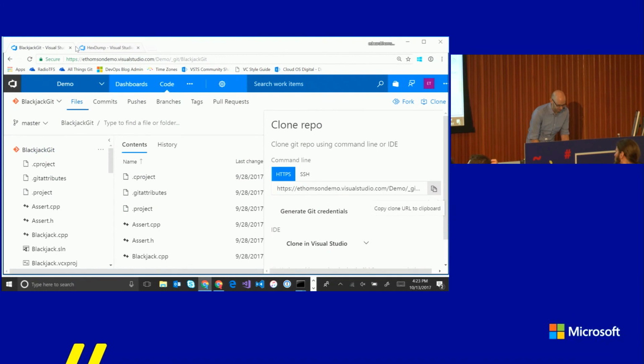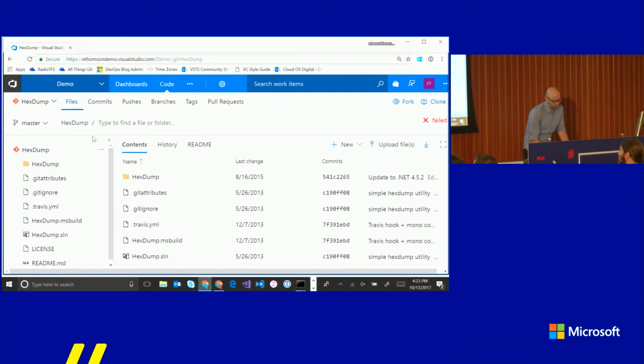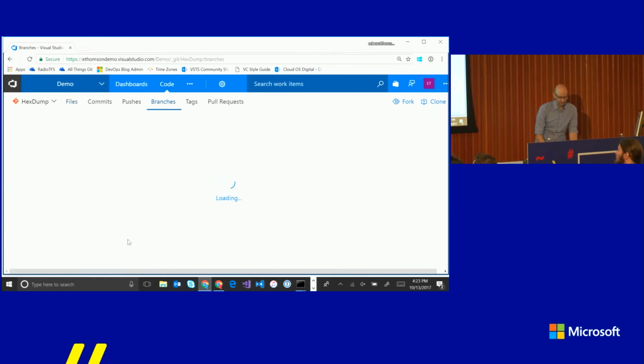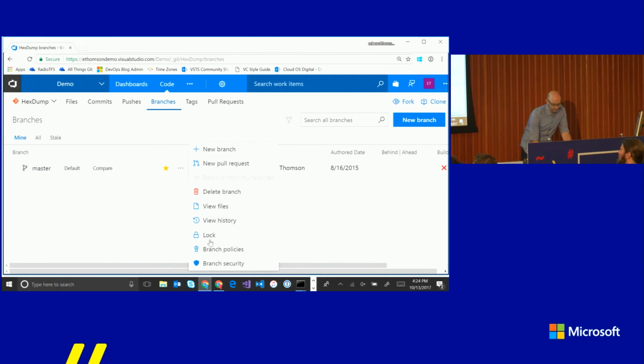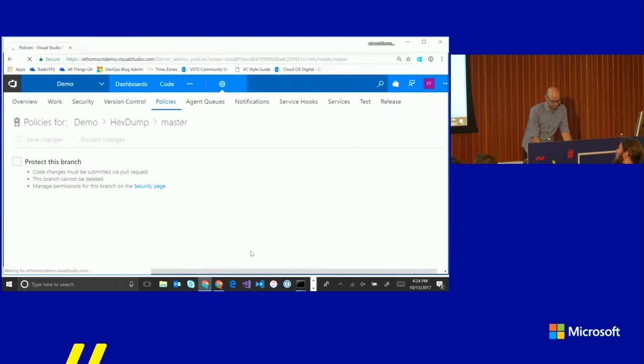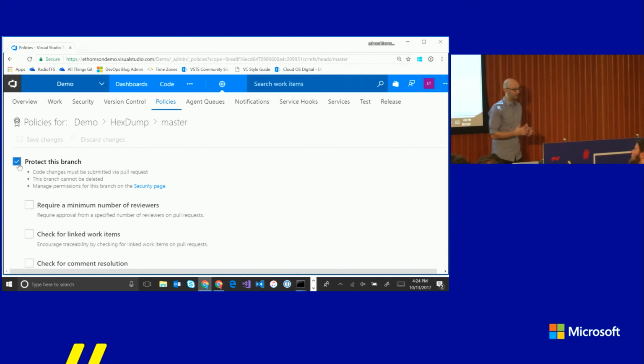Here I've got another project. This one is a simple C# project. It doesn't play blackjack. It actually shows you a hex dump. And what I can do is I can navigate to my branches tab. And again, I don't have a ton of branches. I'm using a trunk-based branching strategy. But what I want to do is make sure that things get tested before they actually land in master. So I can come down and click on branch policies and say, protect this branch. So code changes must be submitted via pull request, and then I can enable additional requirements based on that.